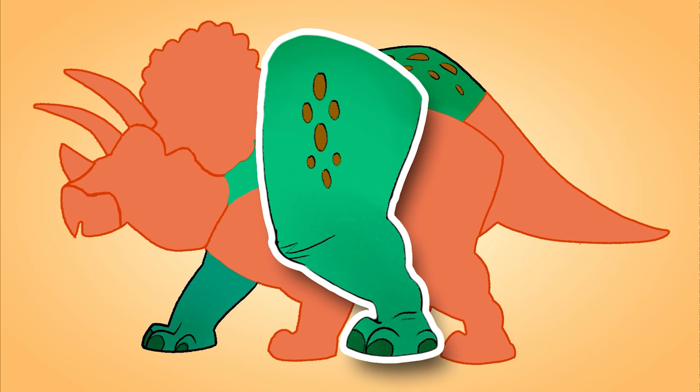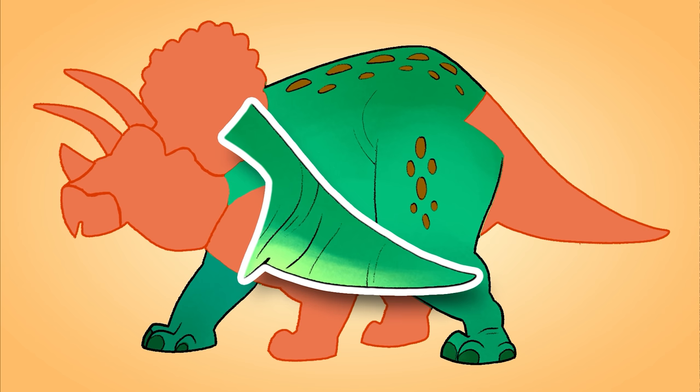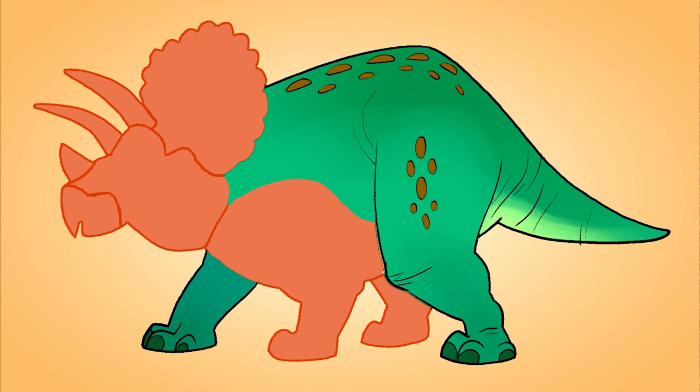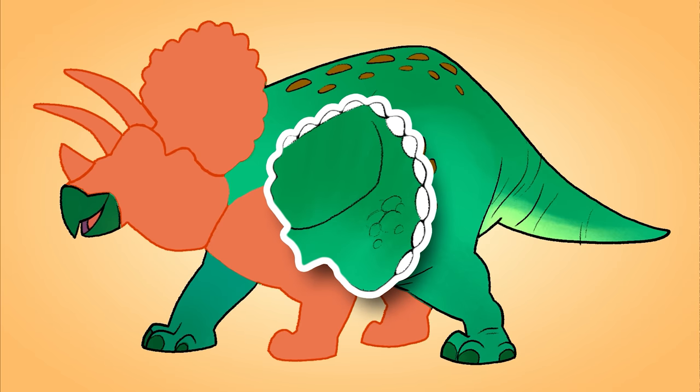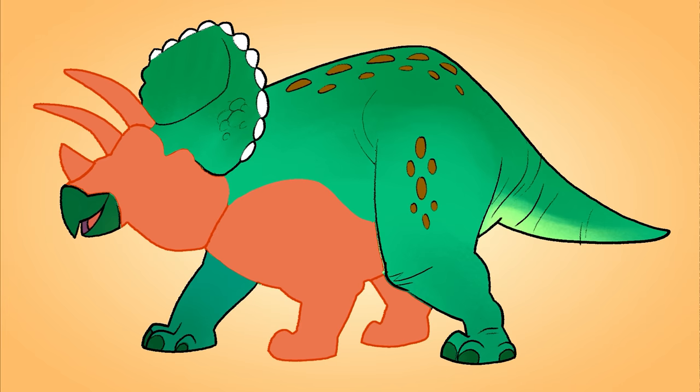Ooh, this looks like a leg. It looks like a rhinoceros leg. Oh, I know. This is its tail. This one goes in the back. What kind of piece is this? It kind of looks like a parrot beak. That's a weird shape. Where should this go? Oh look, it goes on top of its head.